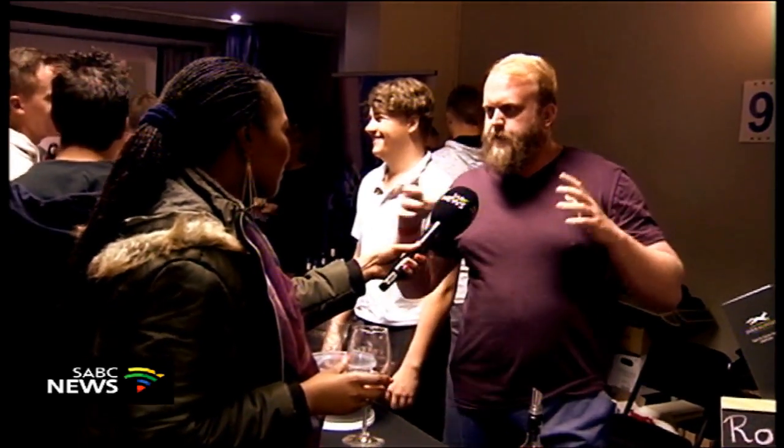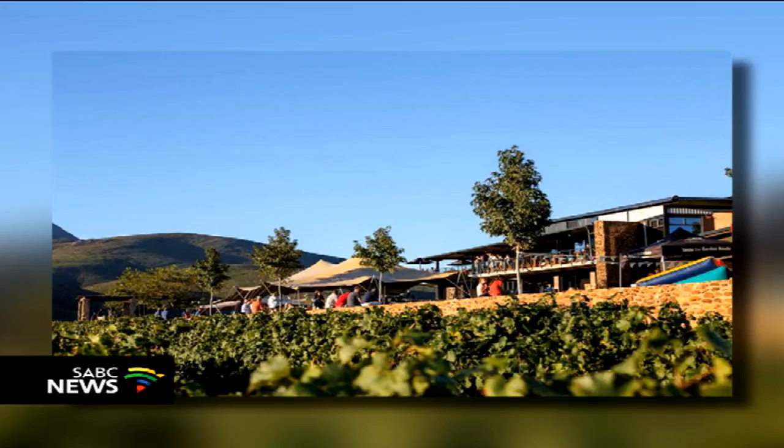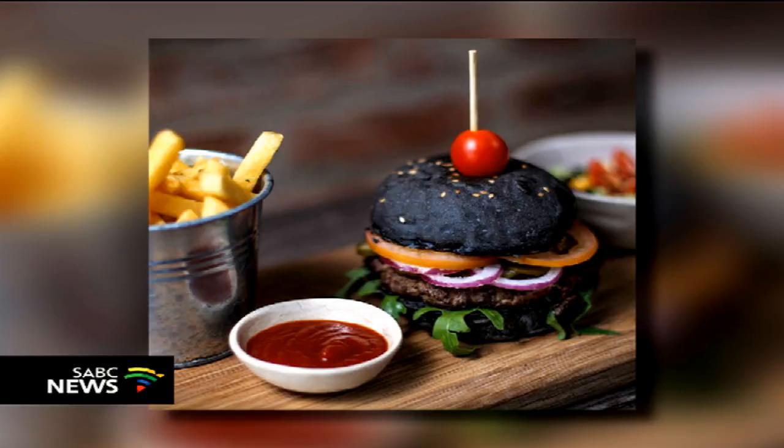This wine is not in your typical wine region. It's just outside of Mossel Bay in Herbertsdale. So anyone that goes to the Garden Route has to go to the farm. They've got a beautiful restaurant there. They make the best pizzas. They've got a black hamburger where they put coloring in the burger, so it's something different. It's a beautiful setting. You look over the vineyards, and it's just something that you have to do when you're in the Garden Route.